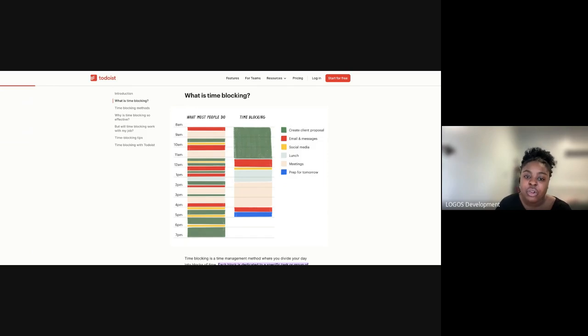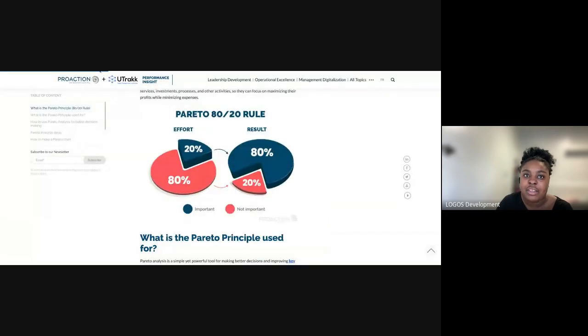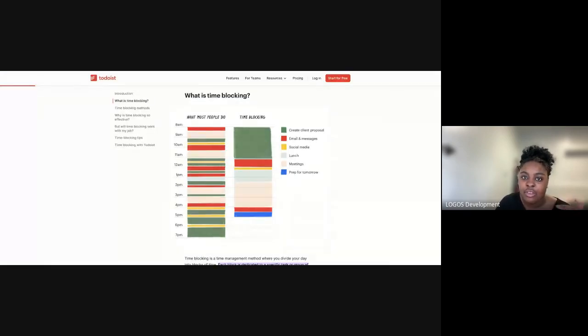Finally, for professionals, identify the high-value tasks that will drive the most results using the 80-20 rule. And then time block your day to focus on deep work and delegate less important tasks. So really, you are again using all of those skills, but in different ways according to the context.